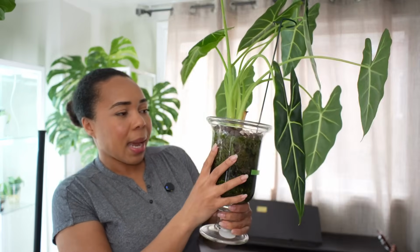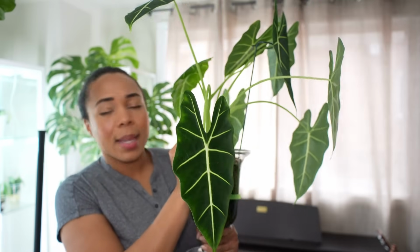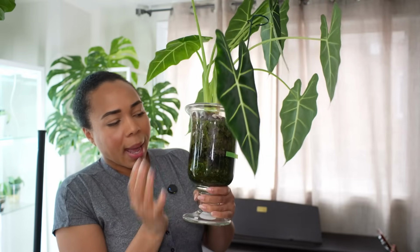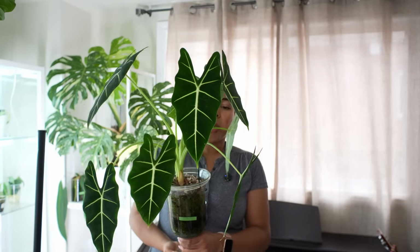It's growing in semi-hydro, Lechuza Pon in here, and with a little bit of perlite and leca in here as well. A tip is that I would have put the leca down below. I think that would have been better, the leca down below and then the pon at the top, but you live and you learn. So yeah, that is plant number 2, my Heuchkeliana.